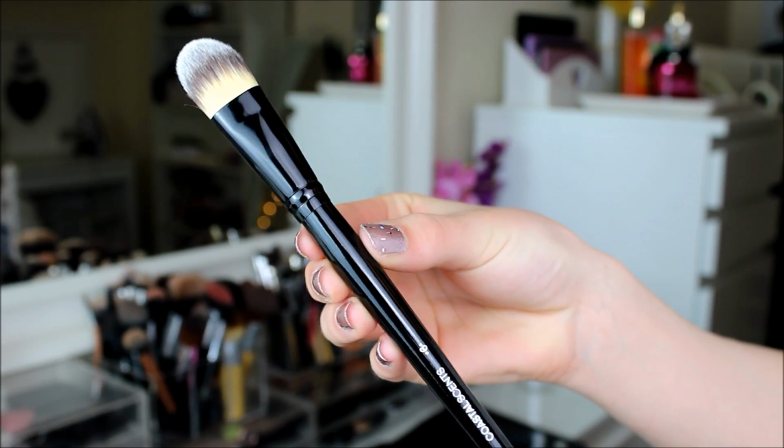Next is this paddle foundation brush. This is number 6. I really, really like brushes like these. I didn't normally like brushes like these, but I have grown to love them. I really like using these brushes when applying primer. Normally I use my fingers, but I like using these flat paddle brushes to apply primer sometimes, and also they are amazing at applying foundation because they're obviously made to apply foundation, so they're really, really nice.